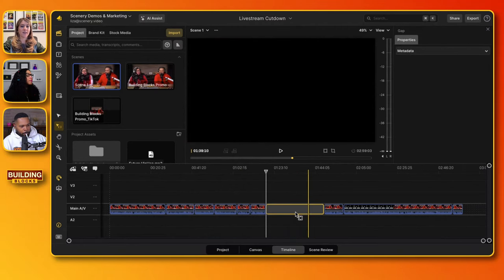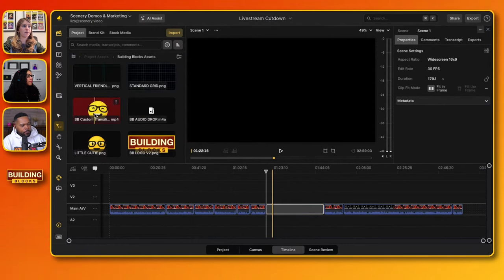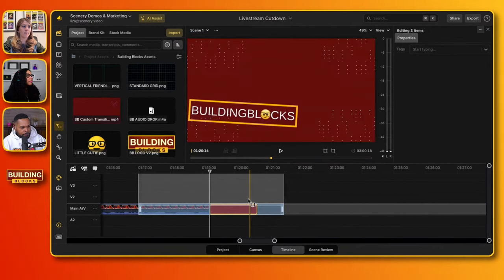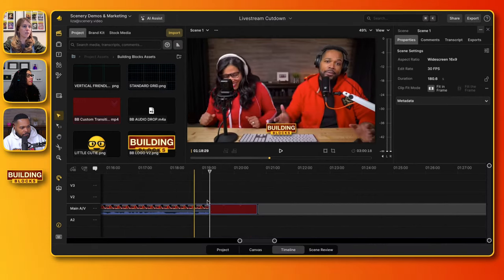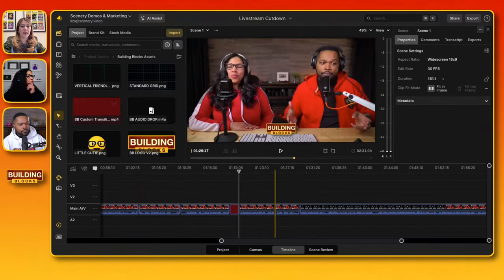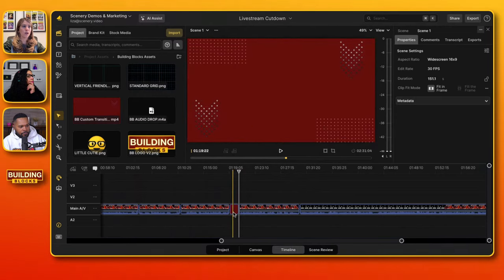But a gap in Scenery is really nice for, let's say, I actually want to put in a cool animation in here. So we've got our cool building blocks intro. I'm going to drop that in there, so now it's creating a nice intro here for me. I'm going to jump back to my V tool. And now I've got that cool intro, and I still have that gap, but it's like a nice placeholder, you could think of it. And now I'm going to delete that gap. And boom, I've got that nice placeholder removed.